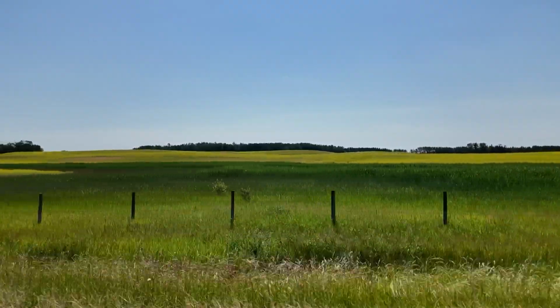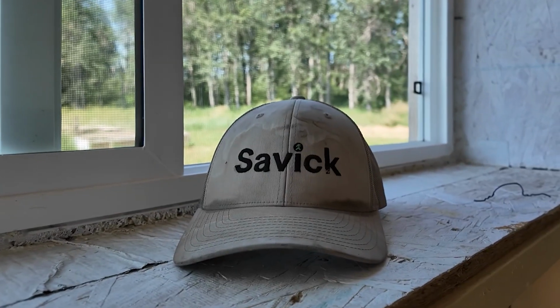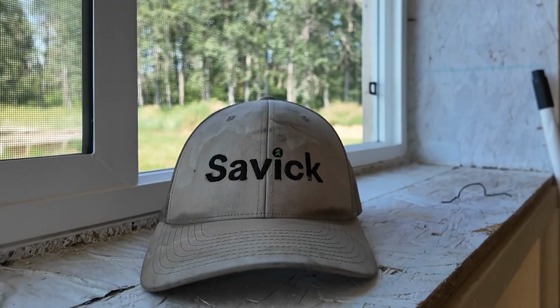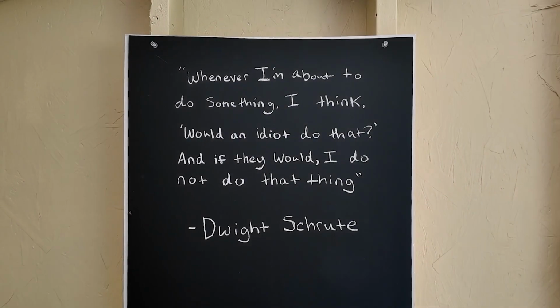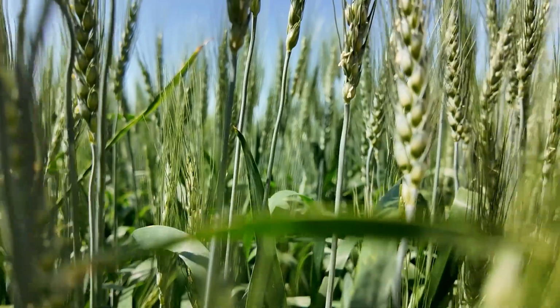In the most simple sense, we build houses from the ground up. My name is Sam Kondratski, and I started Savick just a couple of years ago while I was still a student studying business. And I had the bright idea of taking straw from my family's wheat field and putting it into high-performance buildings. And so this originally was just an entrepreneurship project where I wanted to store as much carbon as we could in the built environment.